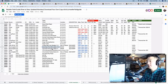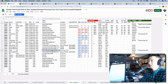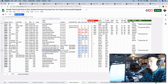So very important, guys, to understand your market. This vintage Columbia jacket is for a trendy millennial. There are a lot fewer of those than people who go to work and need to wear black dress shoes. So it depends on your market. Definitely pay attention to what you are selling.